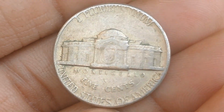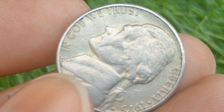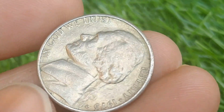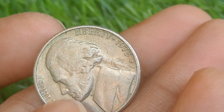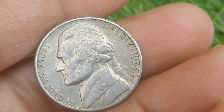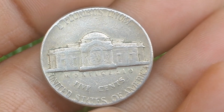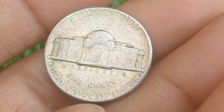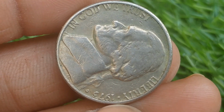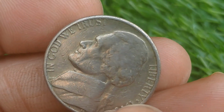In total, around 670 million 1973 D nickels were minted, which is a substantial number, suggesting that most 1973 D nickels are not particularly rare. However, the rarity and value of any coin are not solely determined by mintage numbers. Variations in the coin's condition, minting errors, and demand in the market can make certain coins much rarer and more valuable than others. Rarity of the 1973 D nickel.